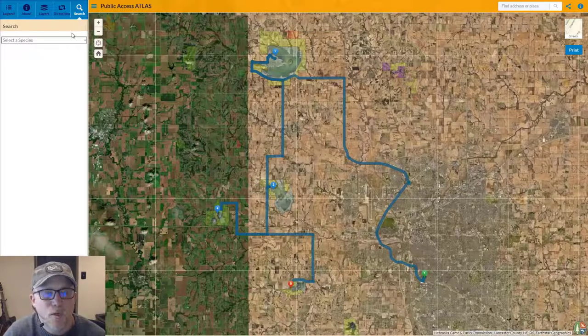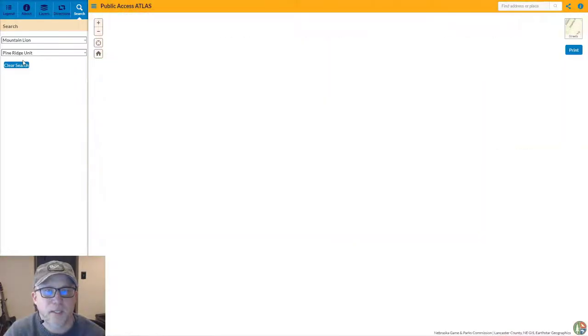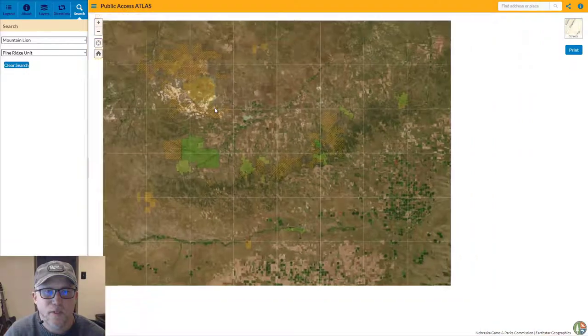Search might not be what you think it would be. There's actually two searches. There's an address search that is more like what you probably think, like I want to find whatever lake or whatever state park. This search is where are these species? So let's say you wanted to find some mountain lions, and they're only in one zone here in Nebraska. So you click that, and bam, it takes you over there.